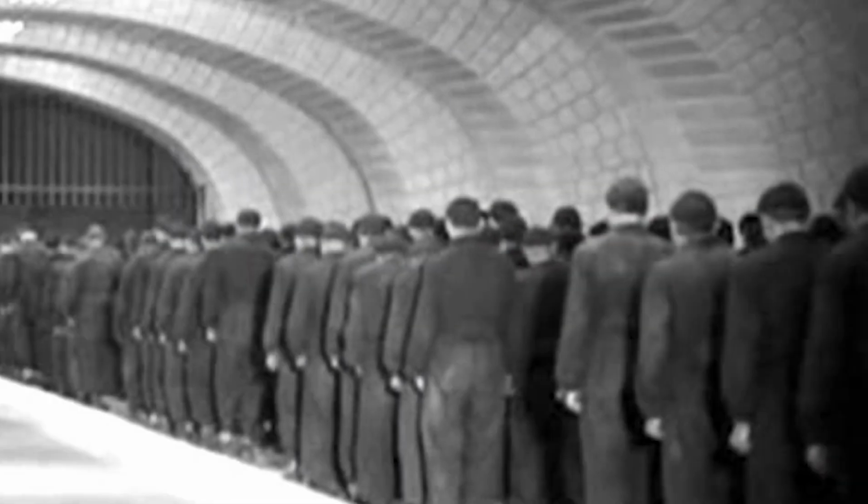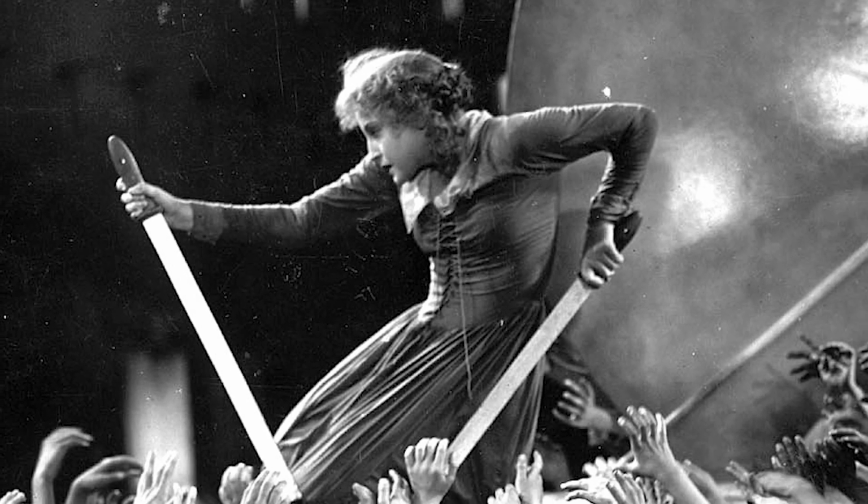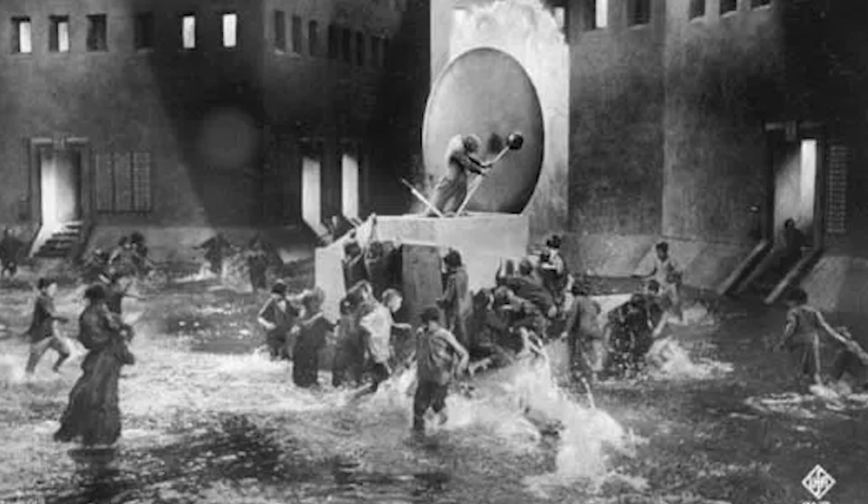Their behavior is shaped literally by their surroundings, so humans become one with the machinery that dictates their lives. In the latter half of the film, Maria engages the environment in a biblical battle as the workers neglected their machines for too long, and now their city and their children are drowning.